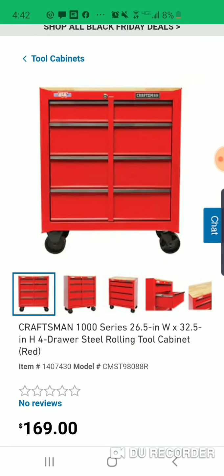And the prices on Lowe's don't match anything I'm showing you here. All right, so as you see, 169. I was kind of breaking its chops a little bit. Now, this does have a wood top, but again, it is the 1000 series, so nothing really special. You do get 4 drawers with it, all right, the wheels, but this is going to be $99, guys, and I'm going to be working my way through these.